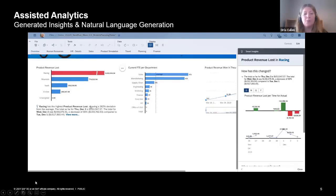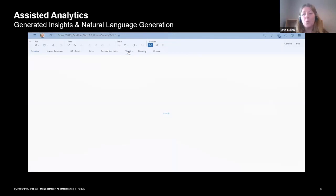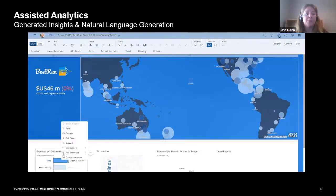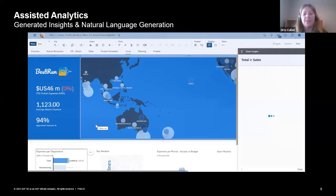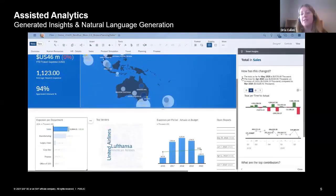However, as a user, I might want to do my own exploration. So if I go into another dashboard where I don't have any tokens embedded, I can pick pretty much any data point within the story. And when I click on it, I have the option to create a smart insight. So again, we're going to do it on the data point. I'll talk about variance in just a second. And we jump straight into our insight panel. And the very first thing we see is how that data point has changed over time. Again, we see the natural language.